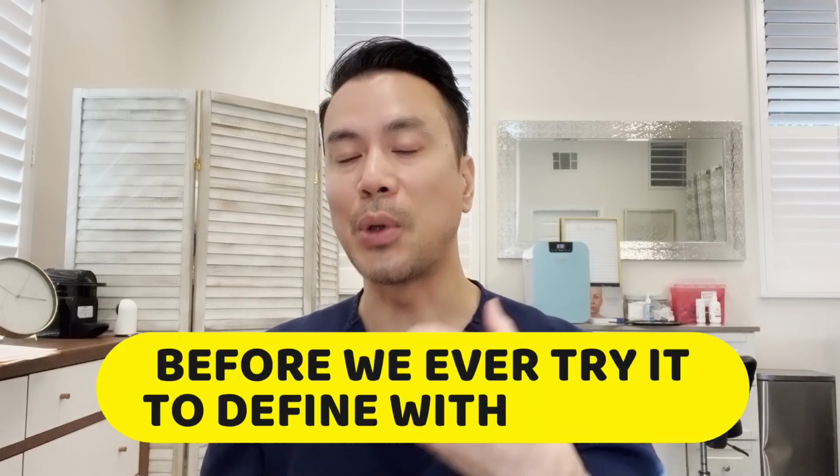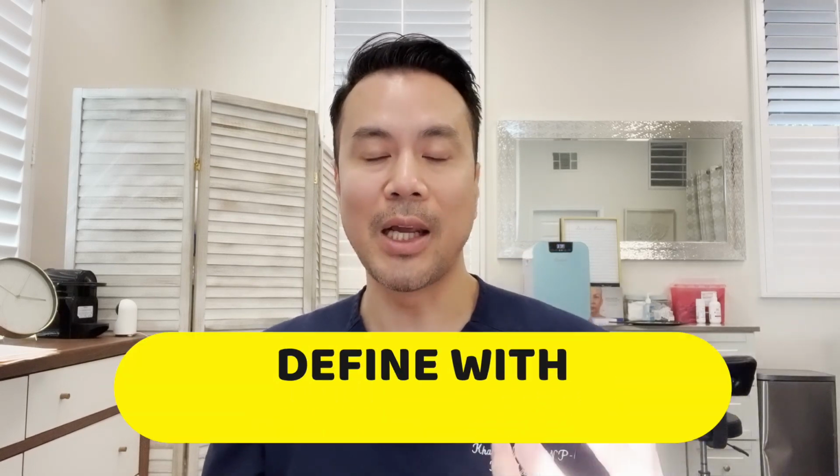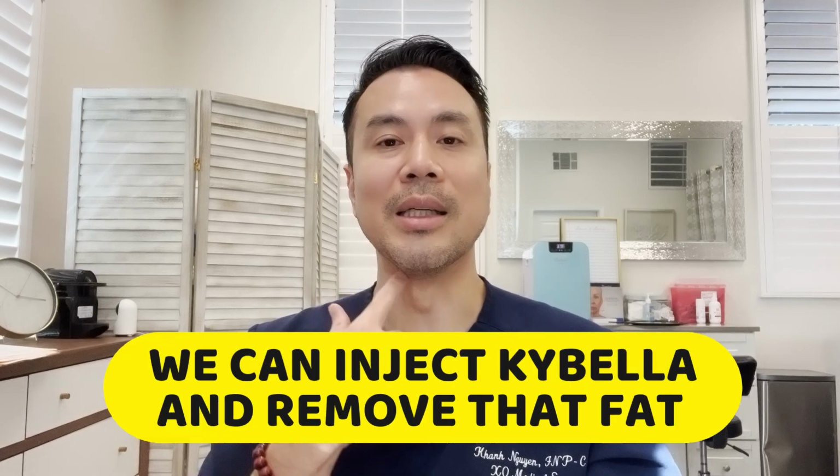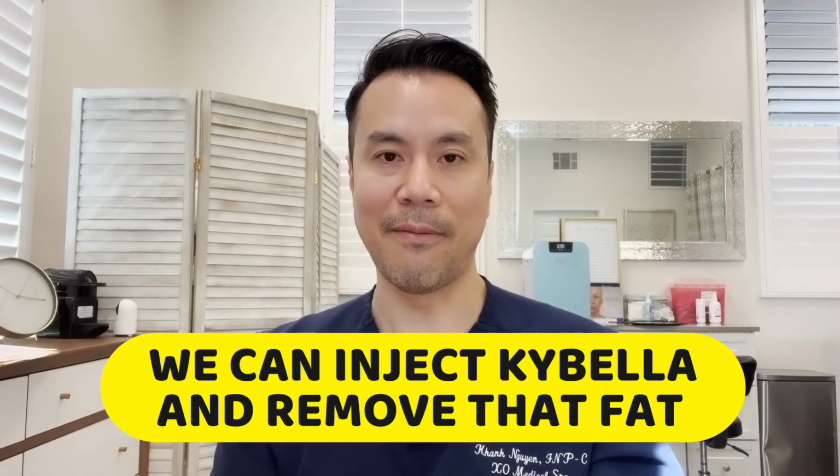So before we ever try to define it with fillers, define it with Botox, but define it with threads, because if I have this fat pad that's sitting here, no matter how much thread lifting I do in this area, it will just tighten up around the fat pad and you will still see this bulge. So we can take Kybella, and during Thanksgiving, we call it the turkey neck region. We can inject Kybella into here and remove that fat.